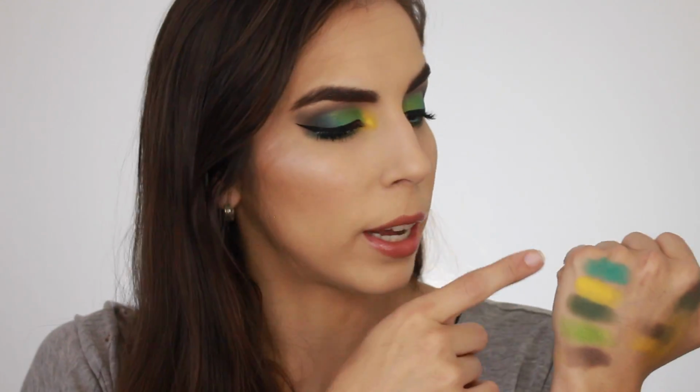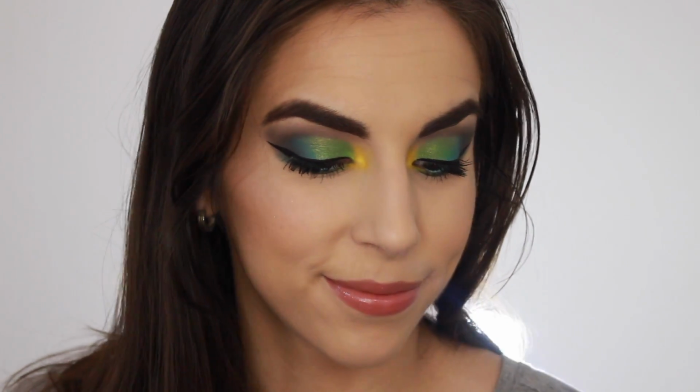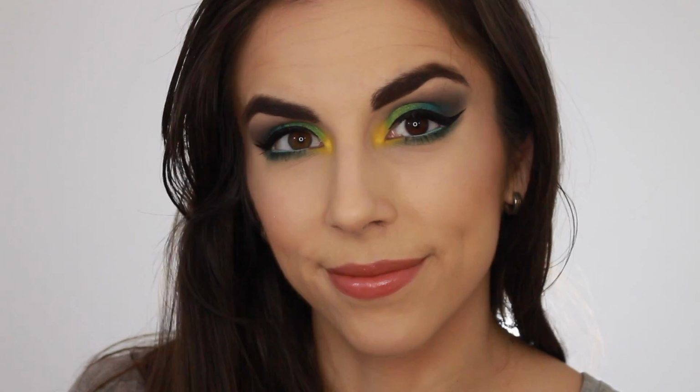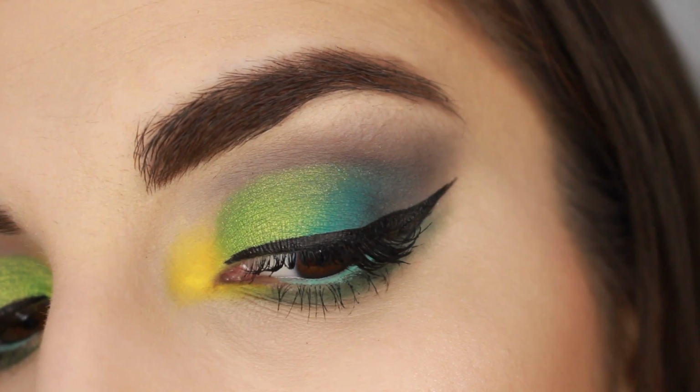I love that the green and the, I don't even know, that kind of minty bluish greenish shade, I love that they're both together. They look really good. That's probably my favorite part of this eye look, and also the yellow inner corner highlight. I really like that. It's matte, but it still pops because it's that bright yellow. So anyway, I absolutely love how it turned out.